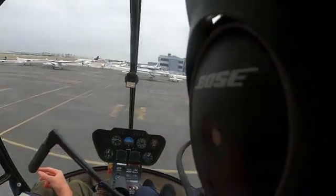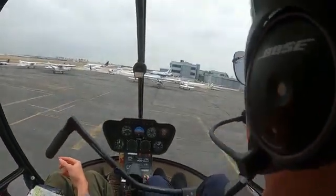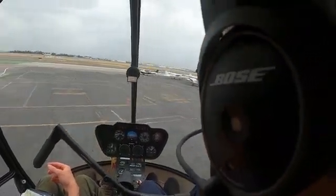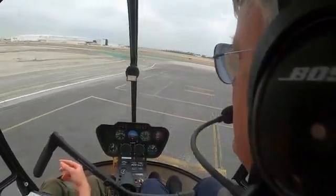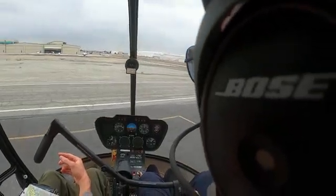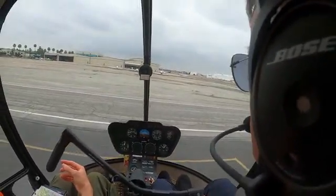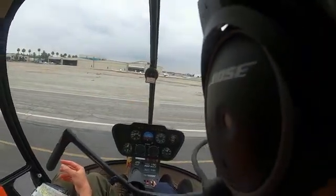Number 18 Delta, state type aircraft. Cessna 170. What's a Cessna 170? The 170 was a tail dragger. It was a predecessor to the 172. It's very popular with bush pilots.